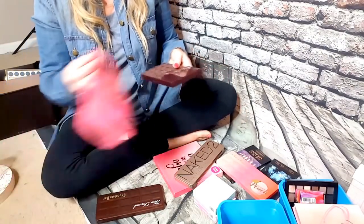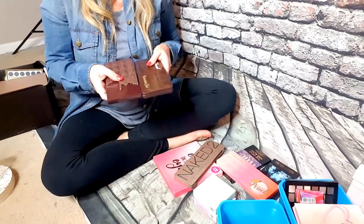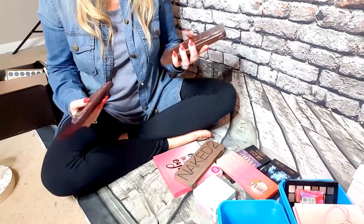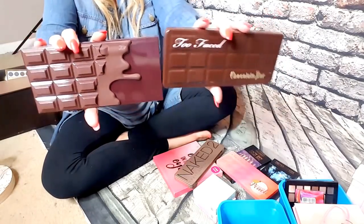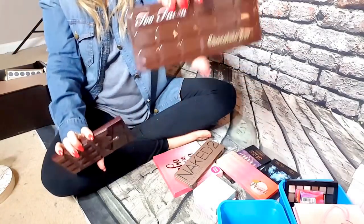I'm debating. Should they stay or should they go? I think I might, I don't know. I think I like this one better than the original. So, I don't know. I'm thinking about keeping this one and giving this one away.